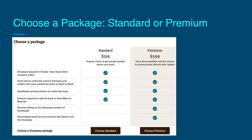So once you've chosen what format you want to give away, the next decision you need to make is, which package are you going to buy, the standard or the premium? Standard, again, is $119. Premium is $599. And you'll see the premium package offers 2 more perks that the standard doesn't. So let's look at what those are.